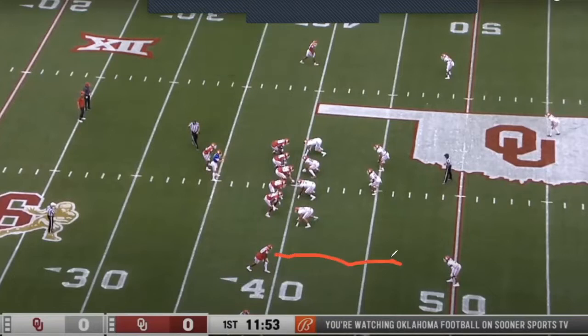I was going to run a quick little hitch here. You're going to have run action, block down. He's going to block there. He's going to block and then go to the second level. He's going to block down. He's going to block down.